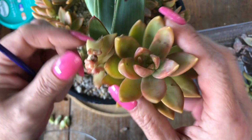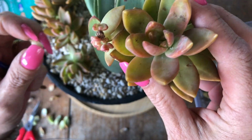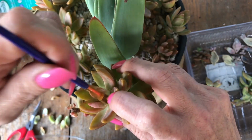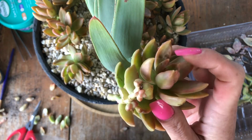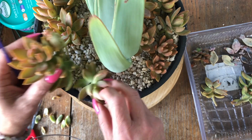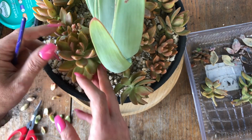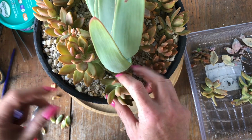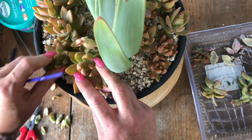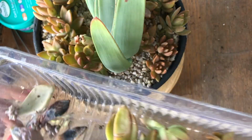Just not sure if I want to keep this little offset happening. It's nice, it's got a few little babies, but maybe if I put that inwards a bit, maybe we could put that closer to there. Yeah, now I don't have that many left. I'm trying to show you. This is a scraggly bit.